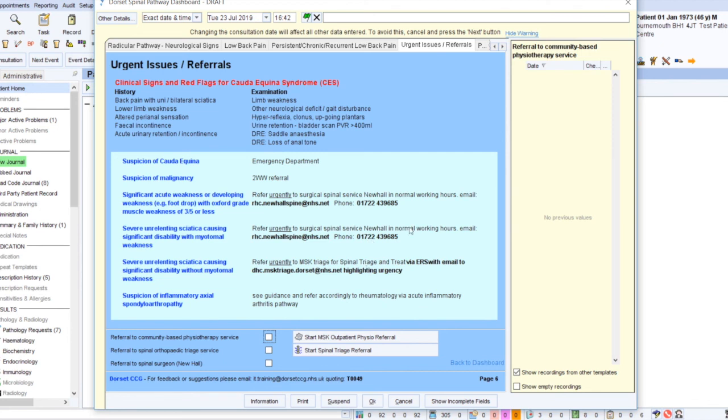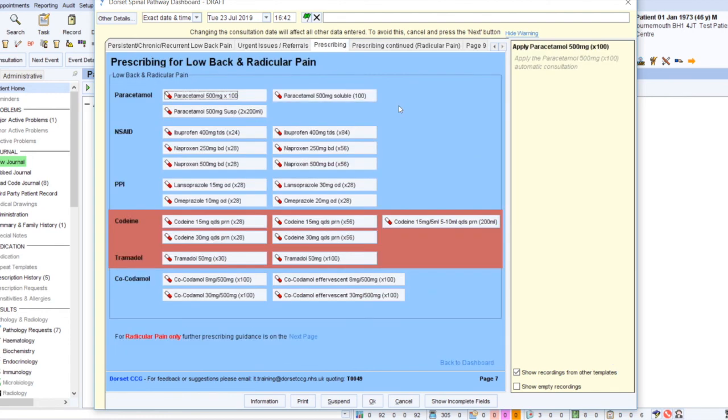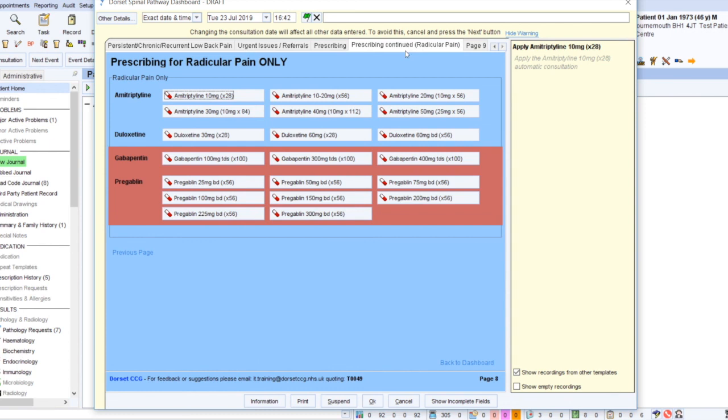Hopefully that's helpful. Lastly, we have set up two prescribing tabs. These are simple analgesia with the red areas for obvious reasons, and then a second one more for the radicular pain with the NICE guidance prescribing there, with again the increasingly controversial gabapentin and pregabalin in red, which I'm sure you don't need a reminder for.